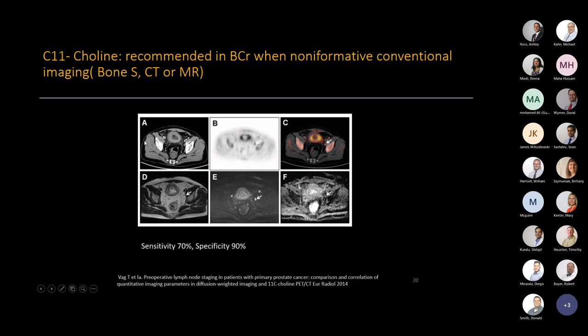In this study, for example, when you see a small lymph node, if you are reading the CT scan of this patient, you are not going to call this abnormal because of the size criteria. And when you do see activity in this lymph node with C11 choline, this was almost 90% metastasis.